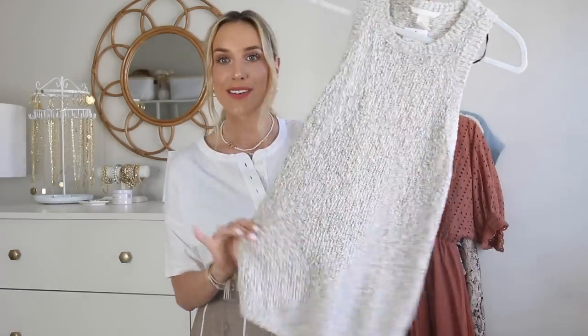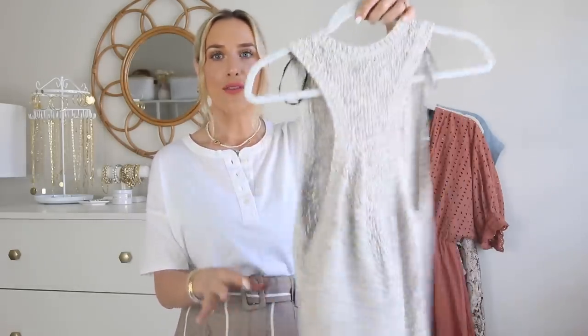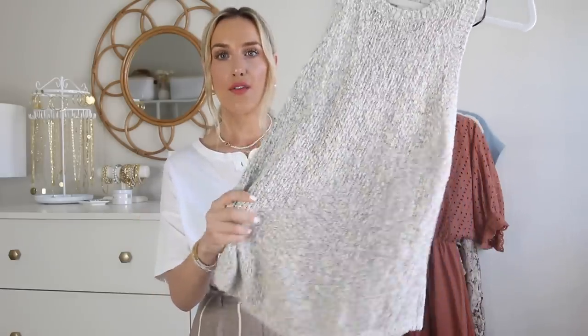So speaking of items with tags still on them, the first clothing item I have is this sweater tank top. This is perfect for that transitional season we're currently in, where temperatures still might be pretty hot, but you're moving into fall, you want to dress like fall. So it's got the texture of a sweater, it's got the high neckline of a sweater, but it has a racerback style like your typical tank, and will still give you a fluid, comfortable fit and allow your arms to breathe a little bit, but with that fun, fall-like texture.